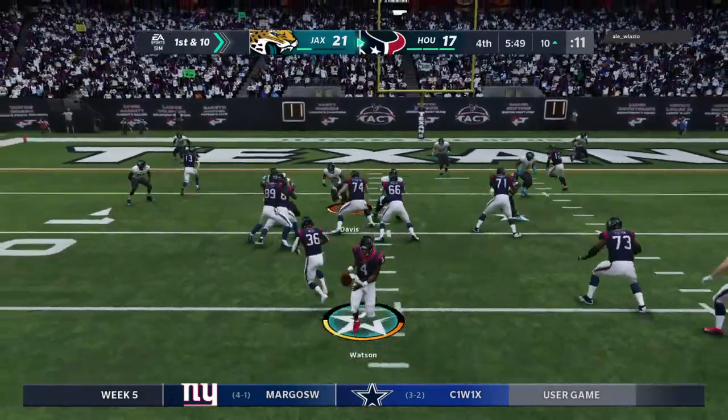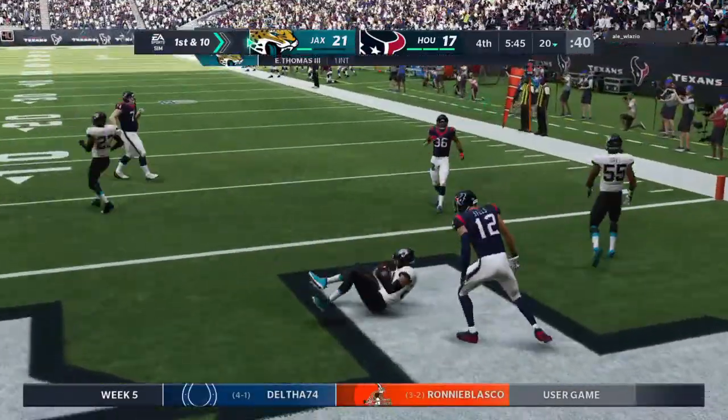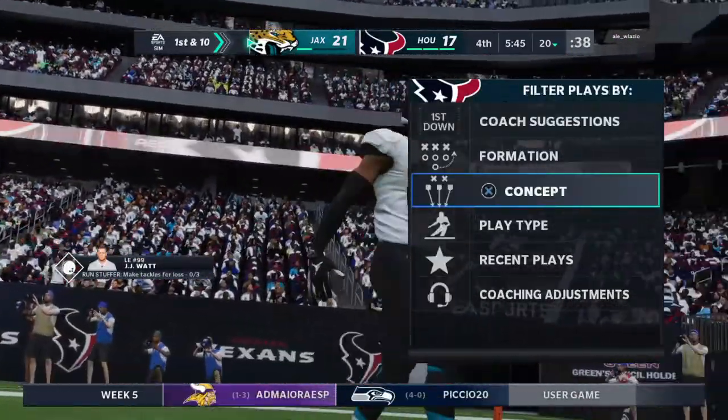Watson off play action. And this is going to be intercepted. It's the former Seahawk, Earl Thomas. And a big turnover there as his guys will get the football back.